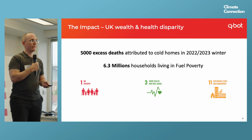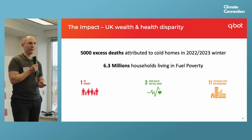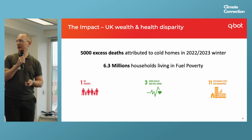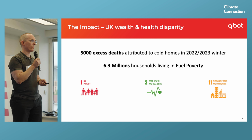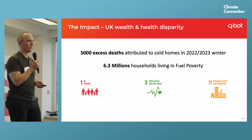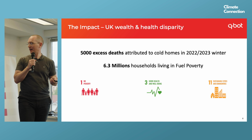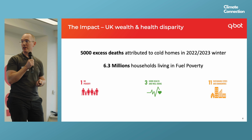Here's one. 2022 winter, going into 2023, there were 5,000 excess deaths in this country, one of the wealthiest countries in the world, 5,000 excess deaths attributed to cold homes. And there are over 6 million people living in what's called fuel poverty. Fuel poverty is basically defined as you're spending more than 10% of your household income on heating your home. And directly to those SDGs, poverty, good health and well-being, and sustainable cities and communities are right up there. So proper insulation, extremely important.